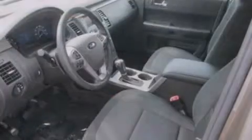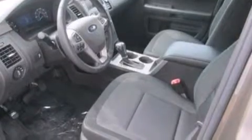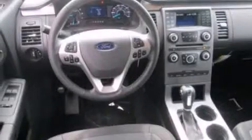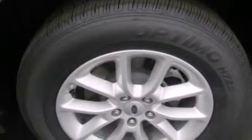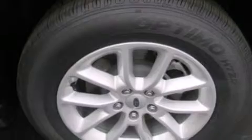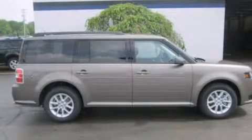Features include a low tire pressure indicator, traction control and stability control systems, cruise control, a 6-speaker audio system, a leather-wrapped steering wheel, an illuminated driver's side vanity mirror, rear curtain airbags, rear seat child-proof door locks, a power driver's seat, and aluminum wheels. Please call us today for more information on this great vehicle.